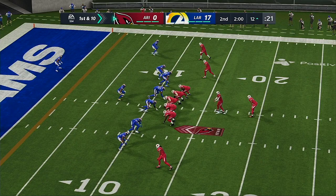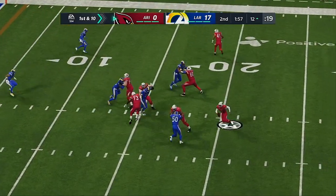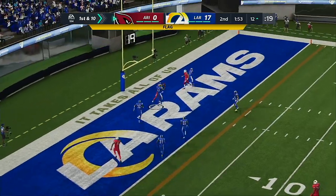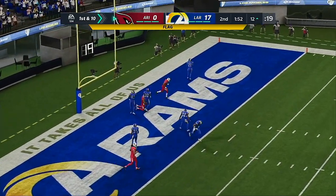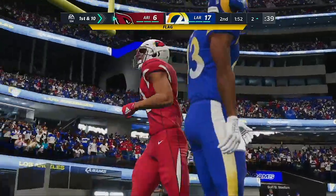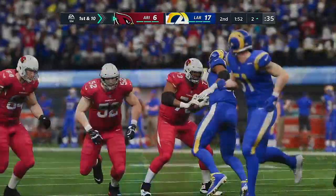Here's another first and 10. And now Murray's going to set up the throw. And this is caught. Touchdown. Wait, hold a second here. Flag down. Let's see if this will stand. And yes, they want the points, so they will decline the penalty.